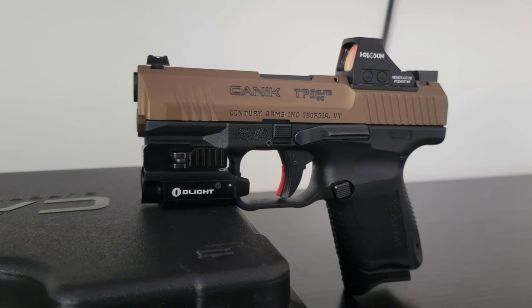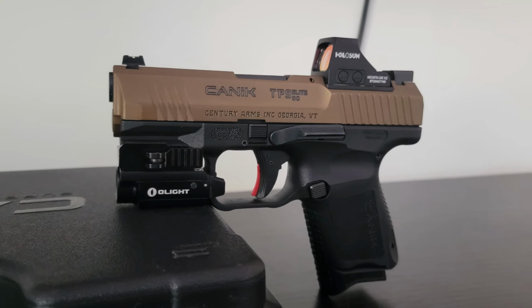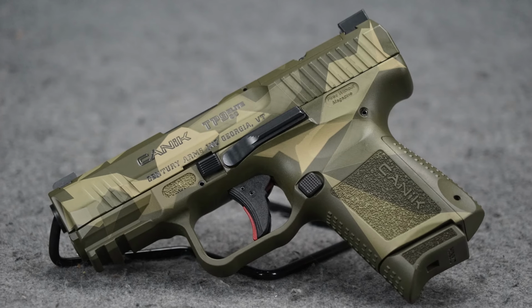And it comes with a mounting plate in the box. No extra charges for essentials. Canik made sure if you want a red dot, you've got it.